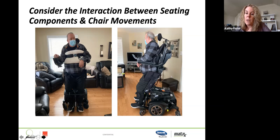So again, it was one of those things. Was it basic and essential? No, that was deemed to be a manual chair, but this has certainly made a big change to his development over the last 2 years.